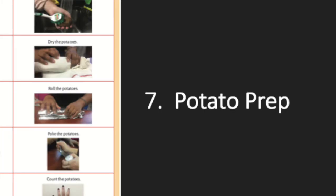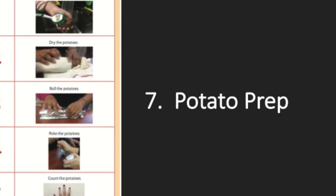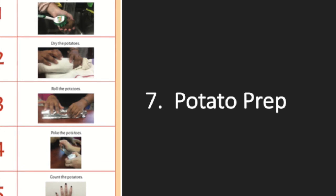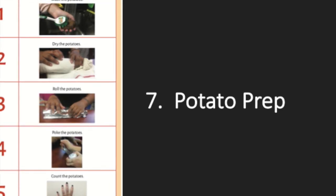Another way to draw individuals in is potato prep. I'm a huge fan of potatoes, using potatoes to draw individuals into learning some skill sets. And I happen to know that the 7-5 Kitchen is sending out some potato kits in the coming week. So it might be ideal for you. What you do is you teach the individual the 5 steps to prepare potatoes for baking.